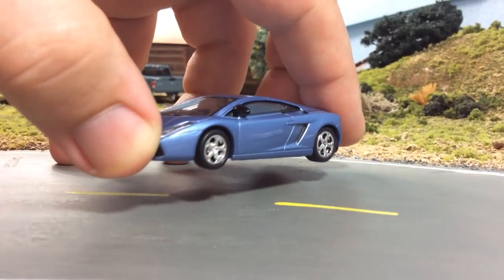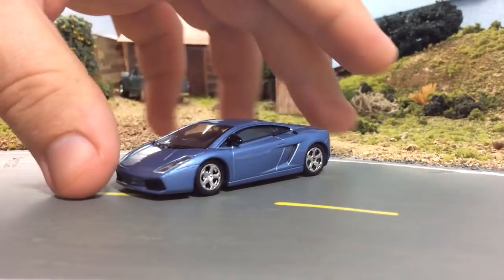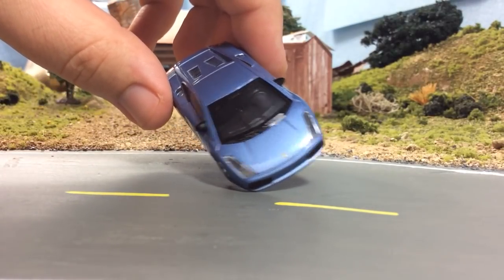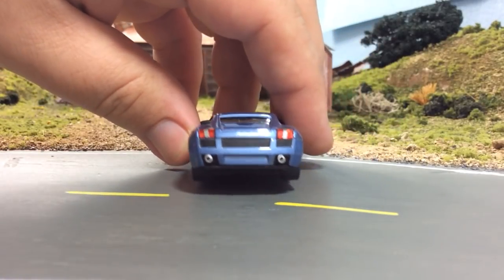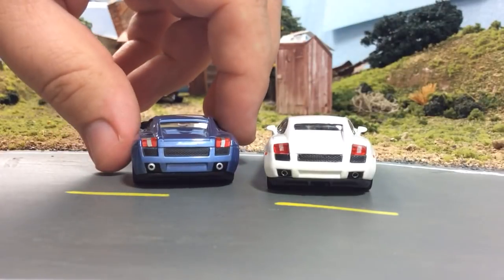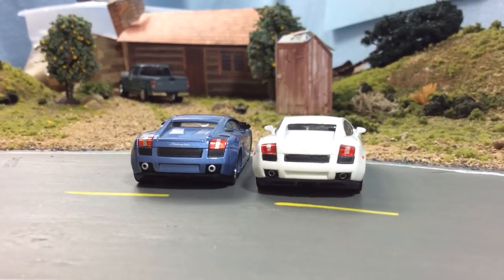Pretty close. They're not as nice as the Kyosho, but they're very, very nice. Especially by Greenlight standards. Same thing with the headlights. Very nice lensed headlights on this. Got the Lamborghini crest there on the hood. This one is a better roller. And you have the taillights and exhaust on this, which look fantastic. So it's crazy to me how nice of a job Greenlight did on the car. I mean, proportionately, they are identical.